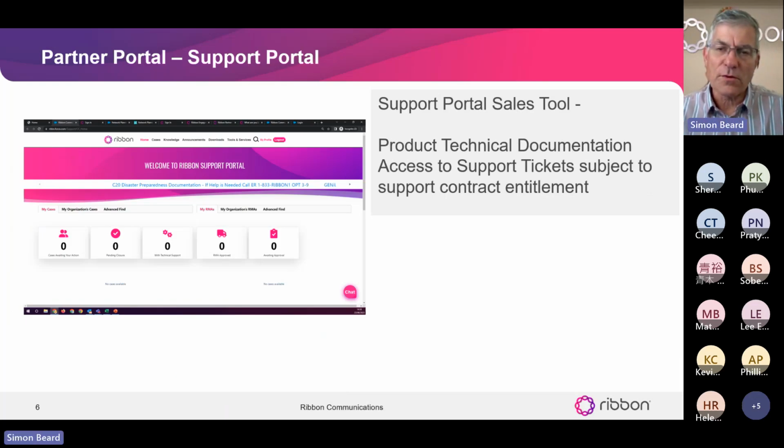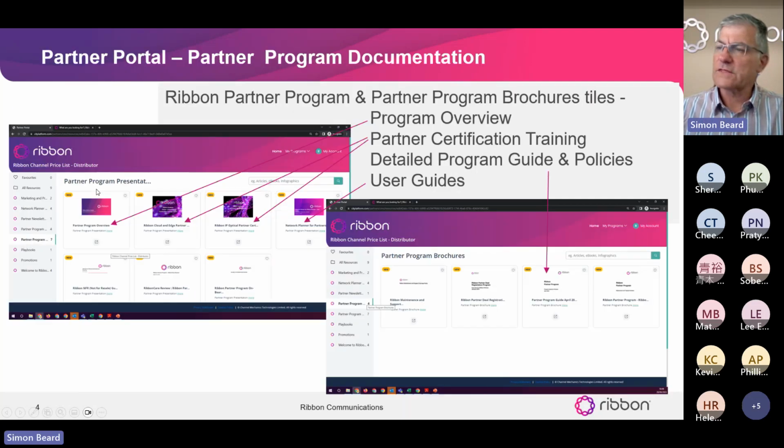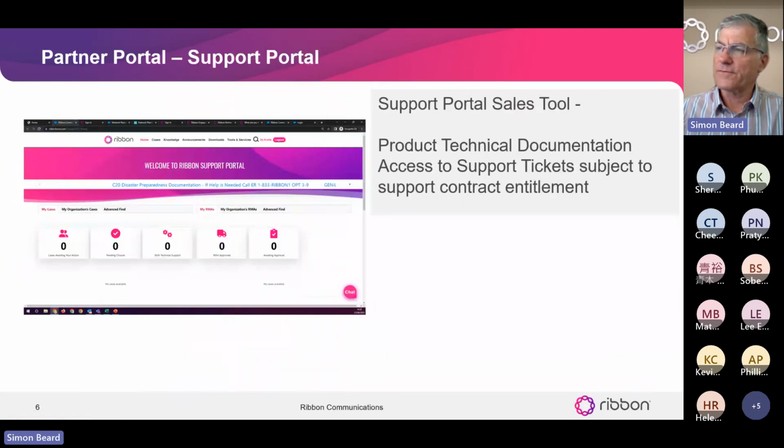The partner support portal, again, there's a sales tool here called Support Portal. So you'll find the sales tools, again, to recap, up here in the left-hand corner. So the sales tools mean to get into the support portal and also into the training environment.